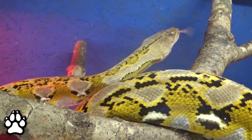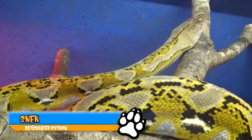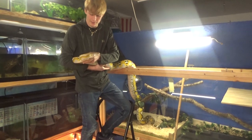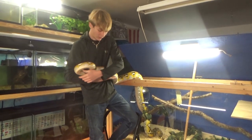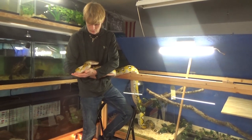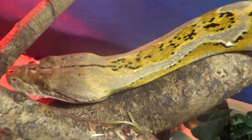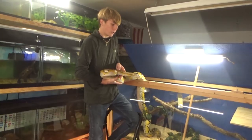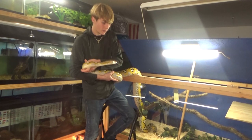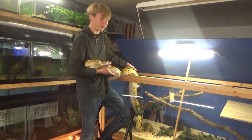So this is Snack. She's definitely pushing 12 feet at this point. And reticulated pythons are one of the biggest snakes in the world. They can grow to huge sizes. And this would be a color morph. This isn't what they look like naturally. But she's one of my favorite snakes. She's a great educational animal. And she's sweet. You know, never would bite me whatsoever. And she mostly eats birds like quail, chicken, but she'll also eat small mammals, rabbits, and stuff like that.